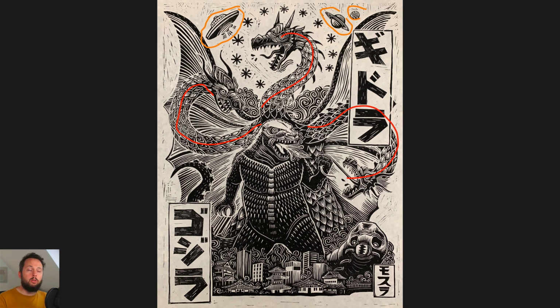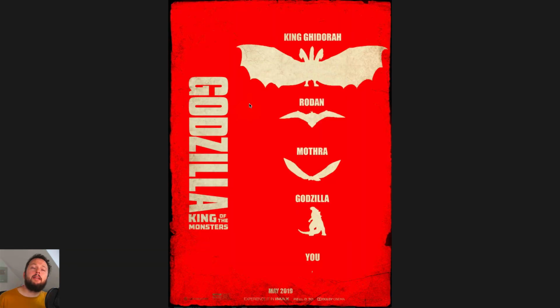Instead, it would have been good to include Rodan, the other monster, because we only have 3 of the monsters here. Maybe Rodan is also there somewhere, I just can't find it. But this would be my only negative criticism for this otherwise amazing poster. Here we have another very different and unique poster, extremely simplistic or minimalist, but witty and smart, especially this part here at the bottom where it says you.